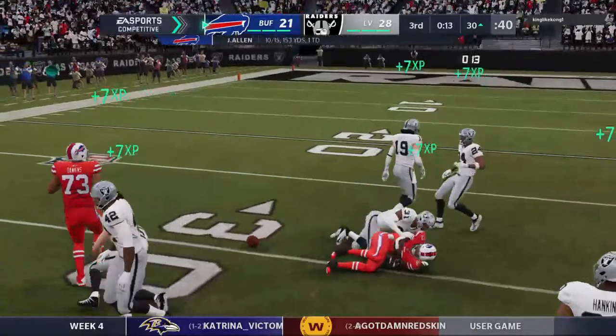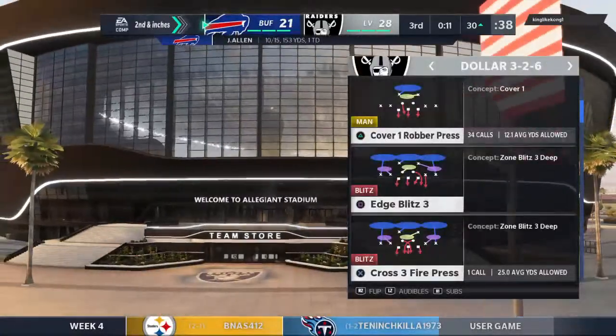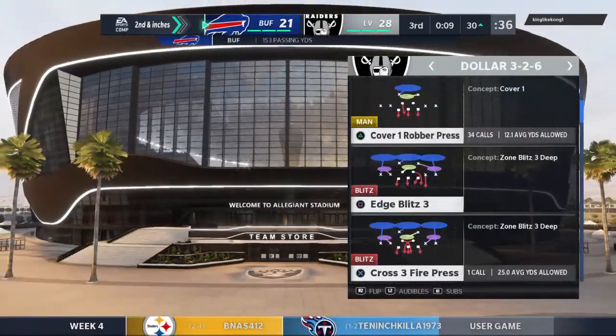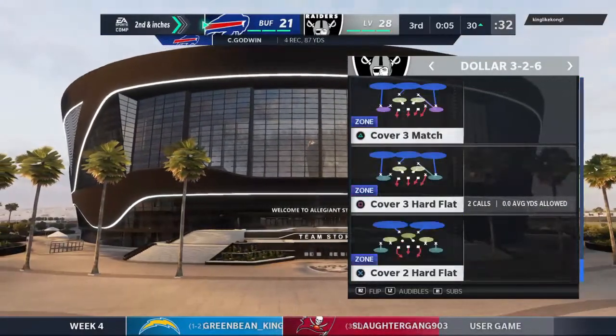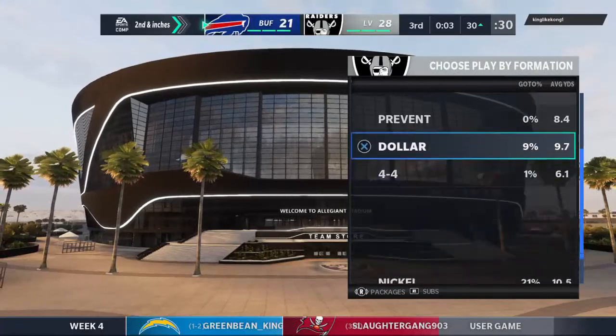A quick pass here to Godwin. And he works it to the 30-yard line here, right at the 30. 10 yards on the pickup. It's 2nd and inches at the Raiders' 30-yard line.